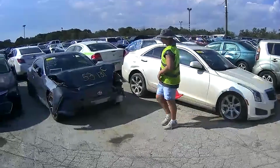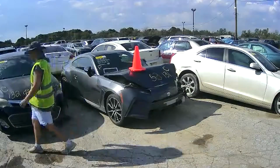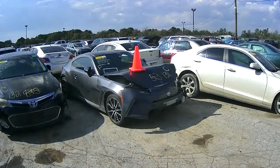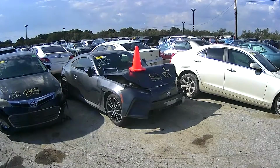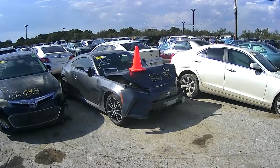Lot number 131 is going to be the 2022 Toyota GR86, folks. 2022 Toyota GR86. Here we go. 6,200, 63, 64, 65, 66, 67. Bid 6,800, now 69. 7,000. Bid 7,000, now 71. 71, now 72, now 73.